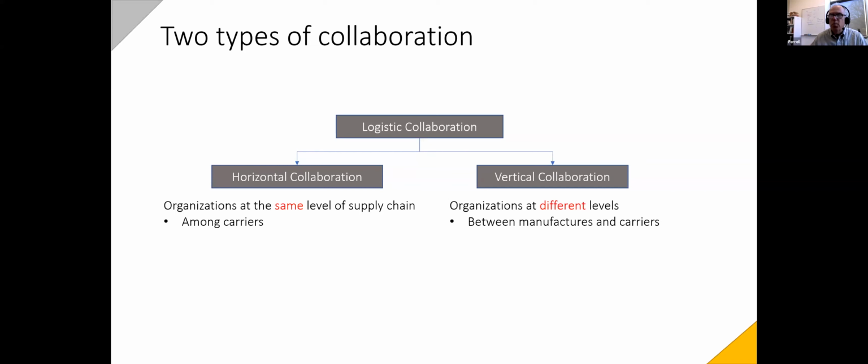In our case, we're going to look at carriers, and particularly LTL carriers. Vertical collaboration is just that. It's collaborating, say, among producers and suppliers, or retailers and suppliers. So Toyota participating and collaborating with their suppliers is a great example.